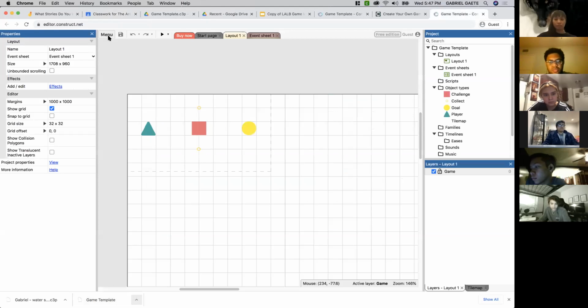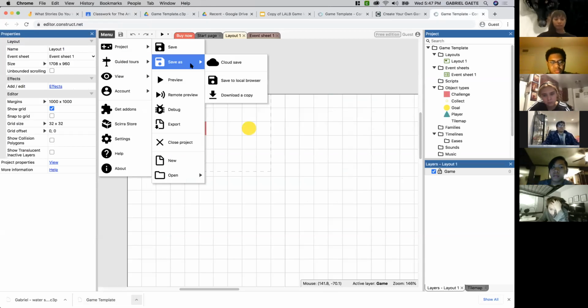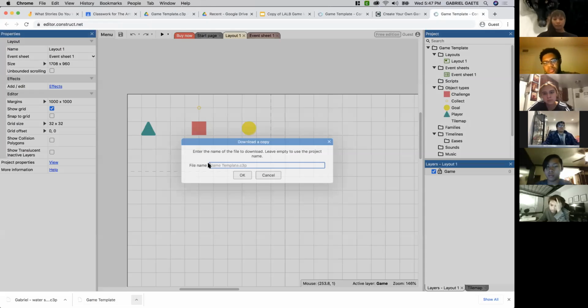Okay, so I went to Menu, Project, Save As, Download a Copy. And then here it says Game File Name. It's currently called Game Template. So I can go ahead and change it. I put my name, and then the working title of my game.